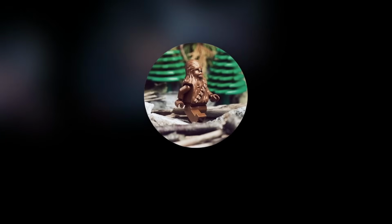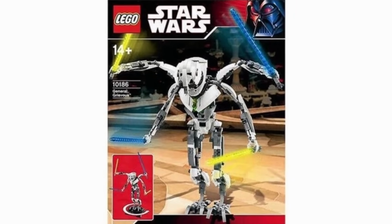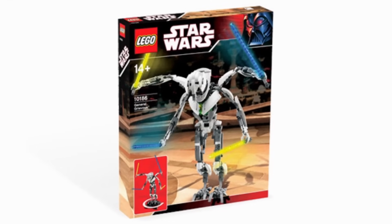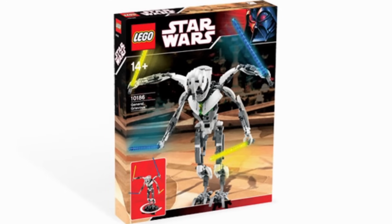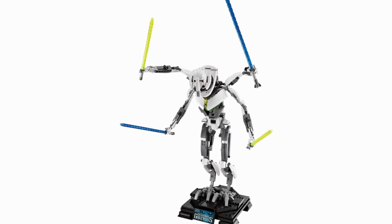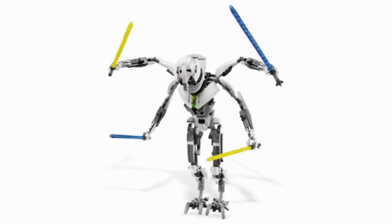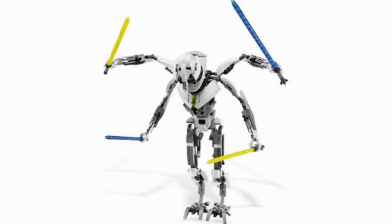Up next at the number 6 spot, I have one of the most underrated UCS sets of all time, being 10186 General Grievous. This set was released all the way back in May of 2008 with 1,085 pieces and a retail price of only $90. Adjusted for inflation, that's about $130 in today's money, which really shows you that this thing had a pretty good value because today I would definitely spend $130 on a set this big. Also, just the concept of a full-scale buildable General Grievous is really awesome. His arms and the way that you can pose the lightsabers is really cool. You can really make it look really intimidating.